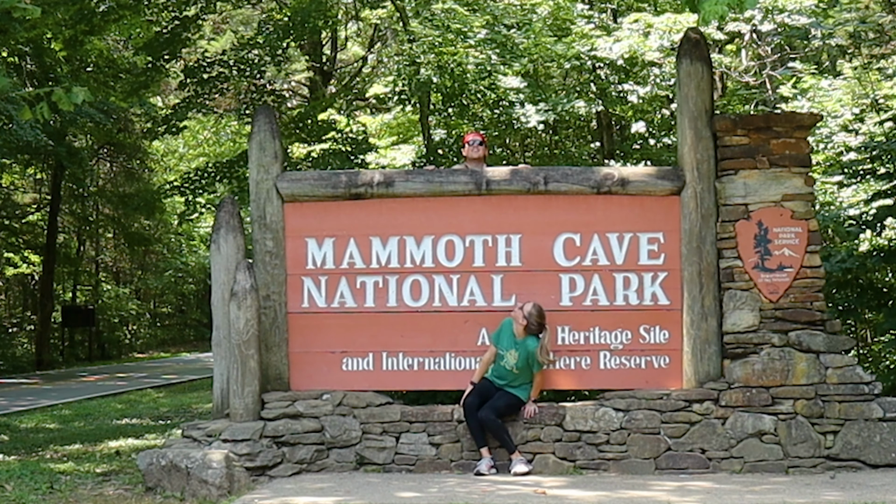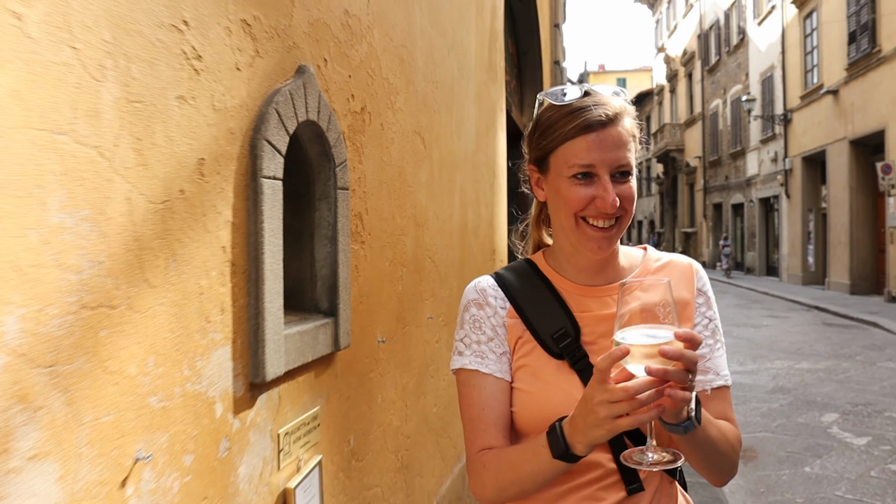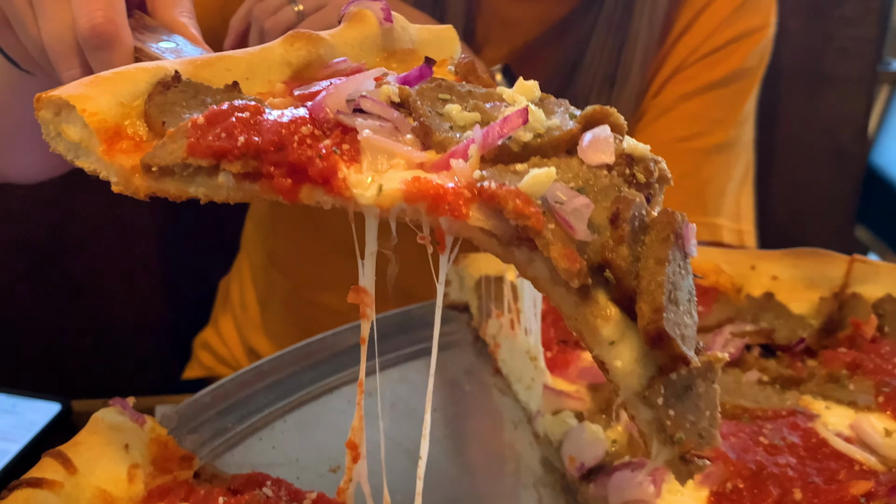We love to travel, whether it's a day trip or to another country. We love seeking out new experiences, hiking with our dog Lilly, and finding amazing food along the way.